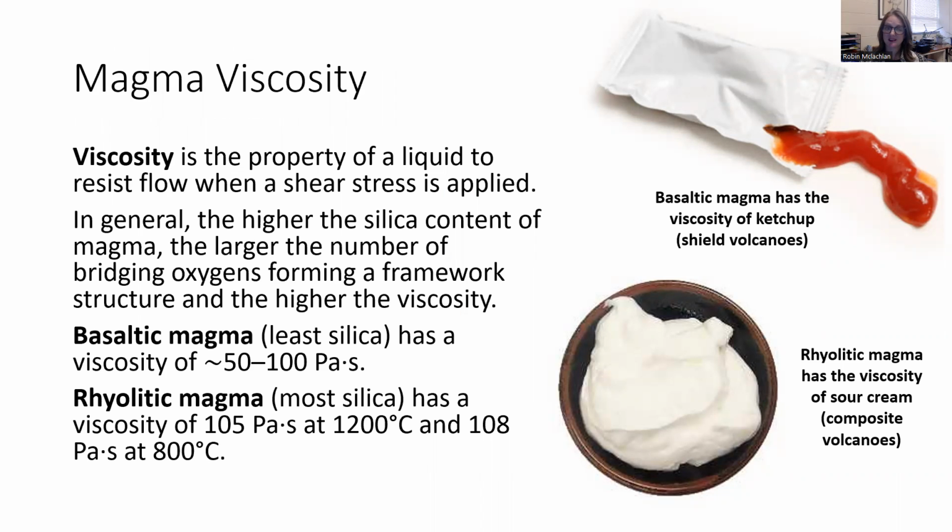In general, the higher the silica content of the magma, the larger the number of bridging oxygens that form a framework structure, and the higher the viscosity. So the more silica, the thicker it is, the more resistant to flow. Basaltic magma, which doesn't have a lot of silica, has a viscosity of about 50 to 100 Pascal seconds. That's the units there, Pascal seconds. And rhyolitic magma, which has the most silica, has a viscosity of 10^5 to 10^8 Pascal seconds.